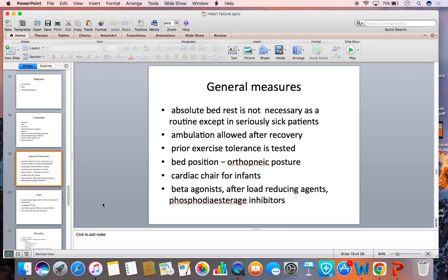General measures. Absolute bed rest is not necessary as a routine except in seriously sick patients. Ambulation is allowed after recovery. Prior exercise tolerance is tested before admission into the hospital. Bed position should be orthopedic posture with head end of the bed elevated. Cardiac chair for infants. Beta agonists, afterload reducing agents, phosphodiesterase inhibitors, etc. are the lines of treatment, but we will consider them one by one.